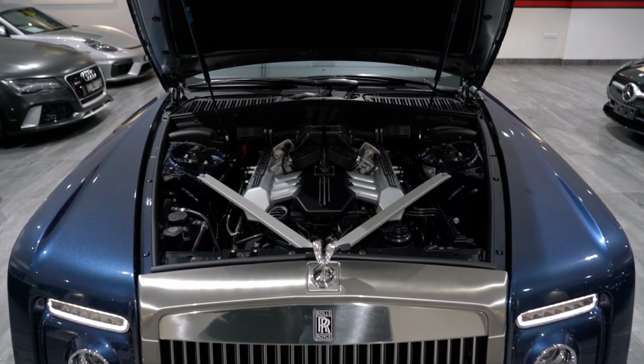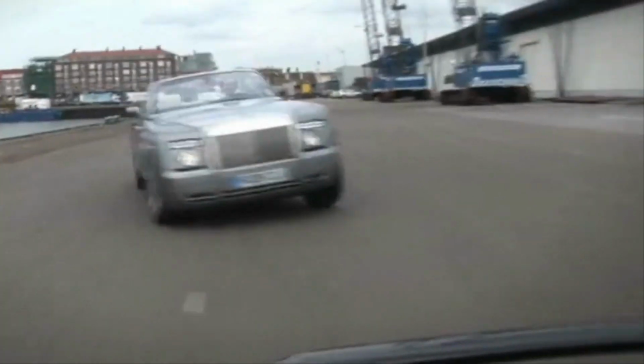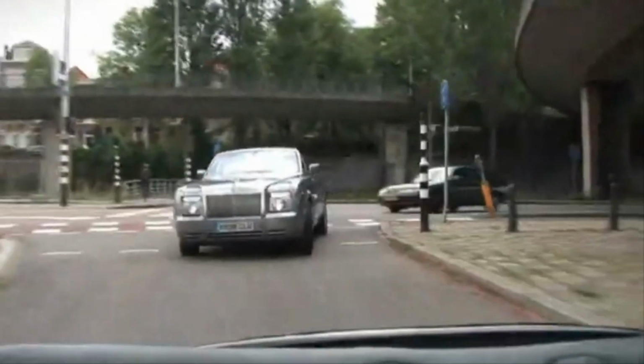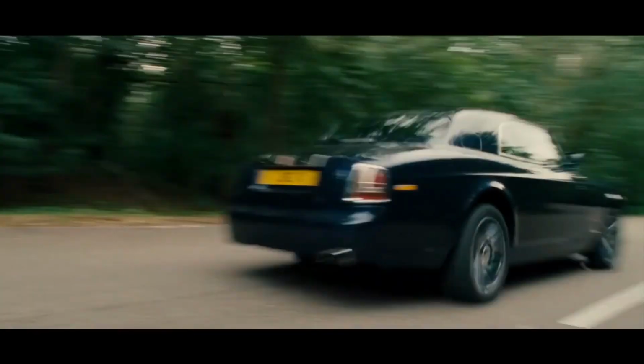No matter what, the V16 engine was never made. Rolls-Royce wouldn't give out its secrets. The company only said how big the engine was and how it was put together. Rowan wanted to push the car to its limits, but he couldn't do it in the movie or on set. Because of this, the V16 Drophead's ability is still secret.